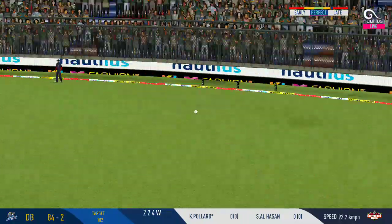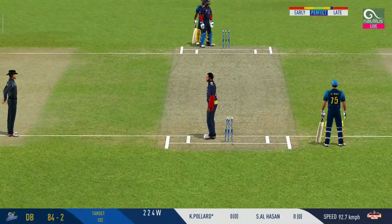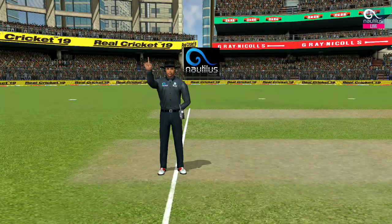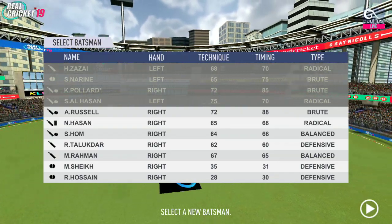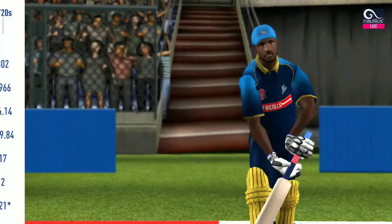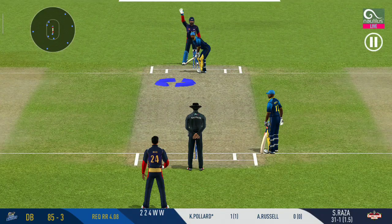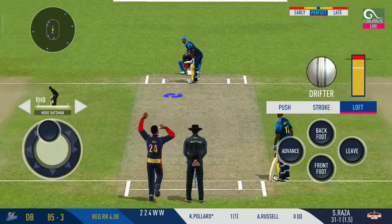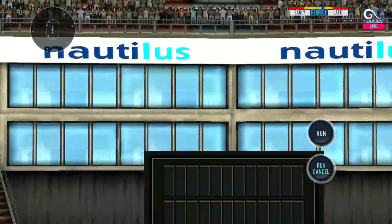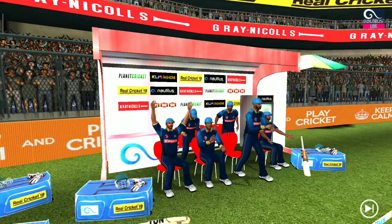Single taken, good rotation of strike here from the batsman. Big appeal from the fielding side, and that looks close. Walking back to the pavilion, disappointed. This is the last thing they want, a run out. Puts away, the batsman sees it early and plunges onto it quickly.